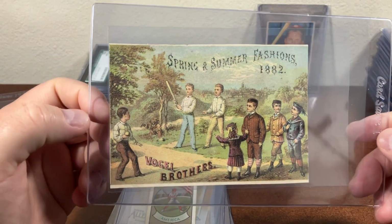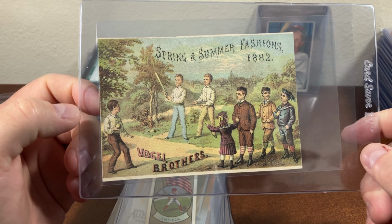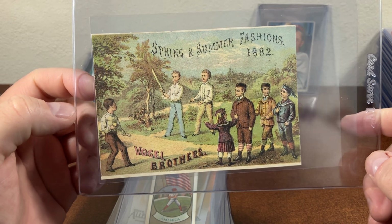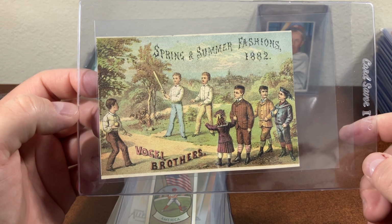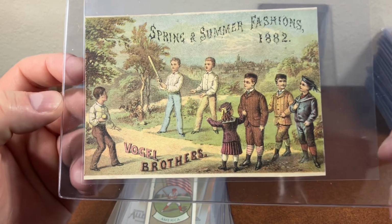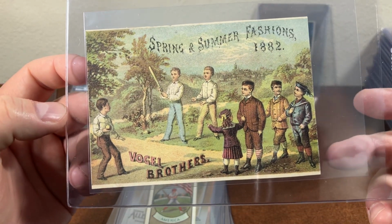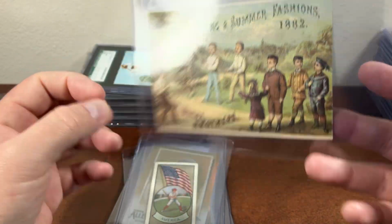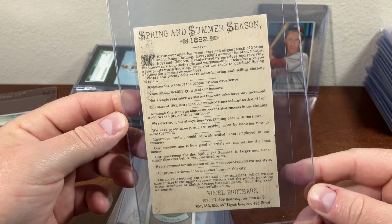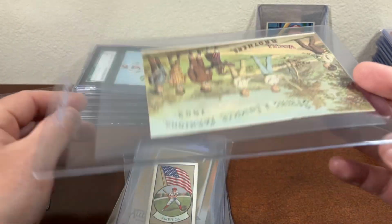So found this one. I want to shout out my buddy Tom from Collector Not Hoarder. He notified me about this card. So this is the Vogel Brothers Spring and Summer Fashions of 1882, but it depicts some kids playing baseball. Really cool card. So it is an advertisement card, and here's the back of the card.